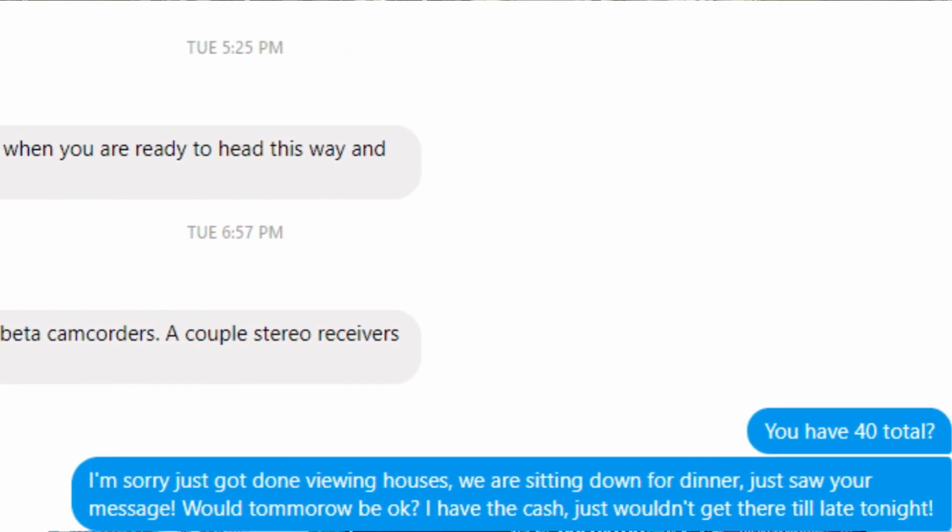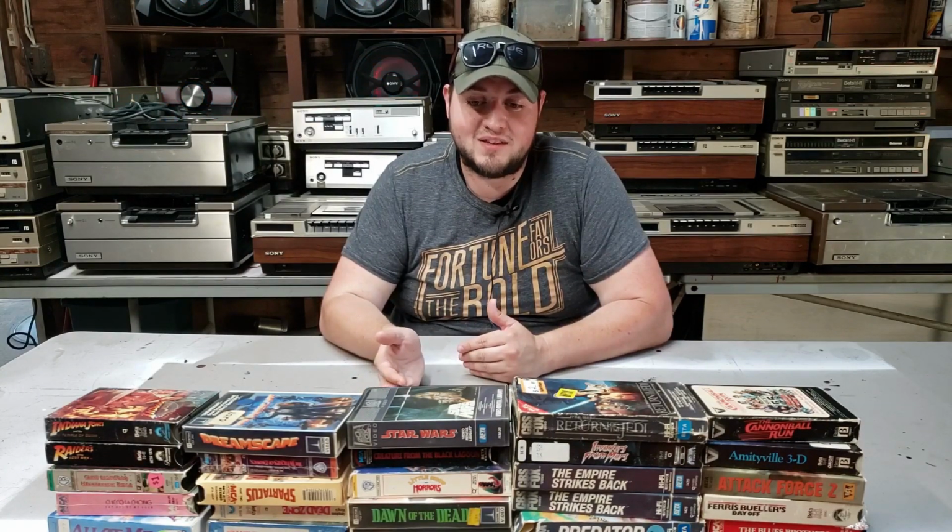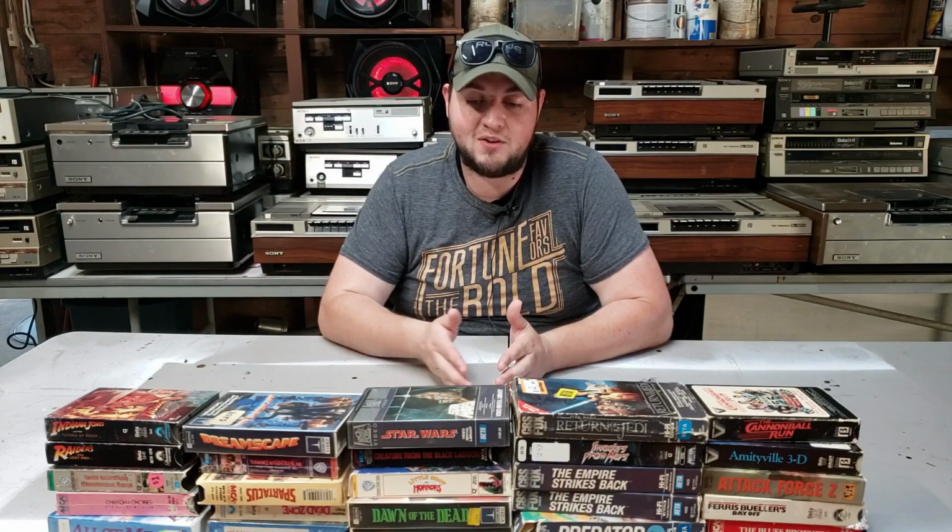So the next night, I had 2 more houses lined up to go look at, me and my wife. I had pushed back our appointment like 4 hours before I finally got out there to see all these Beta machines. And when we got out there, this house was foreclosed upon, or it was bought. I didn't really get the exact details, but the people that were selling this stuff buy houses and fix them up and flip them, basically.